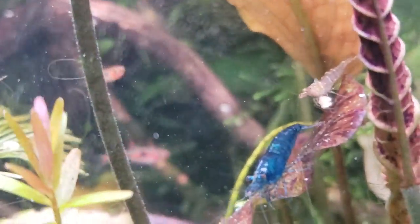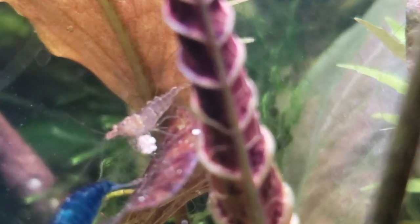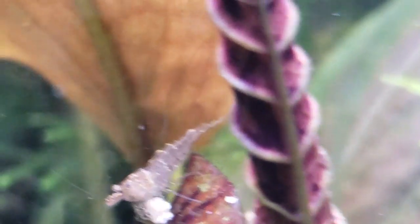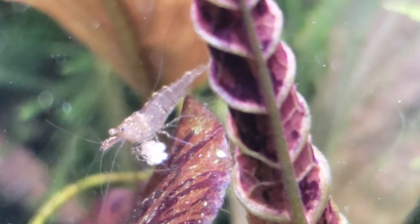And then coming in and out of the frame, we have a gold nebula shrimp, by the way. Right here, you can see those ridges that have the calcification or whatever it is that builds up. And you see those little dots? They look like little stars.